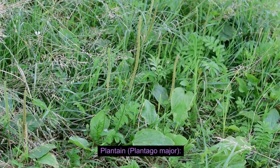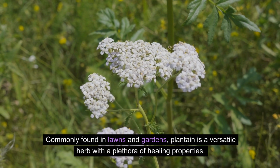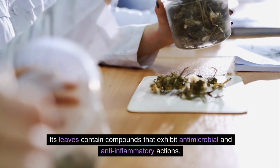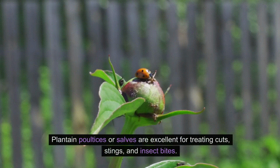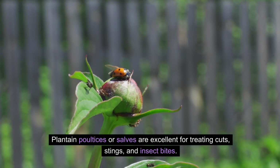Plantain, Plantago major. Commonly found in lawns and gardens, plantain is a versatile herb with a plethora of healing properties. Its leaves contain compounds that exhibit antimicrobial and anti-inflammatory actions. Plantain poultices or salves are excellent for treating cuts, stings, and insect bites.